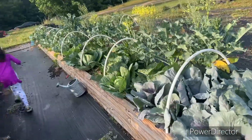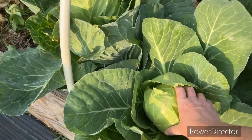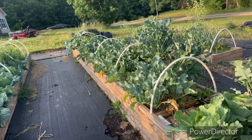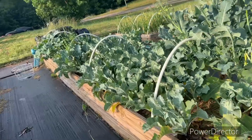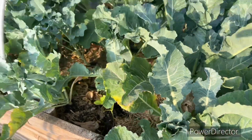And then on the other end is some green cabbage, which I can tell you right now, there are several heads coming out today for the market tomorrow. We've had a really good outcome with the green cabbage. And then here is some more of the cauliflower on this end, which, look at it. It's doing great. That came out of its leaves that I bundled.